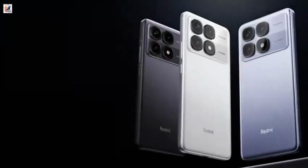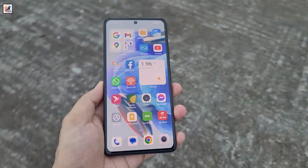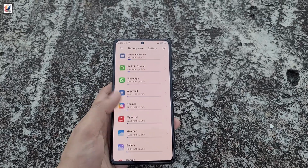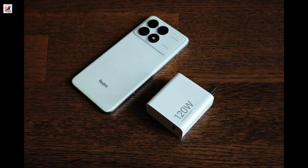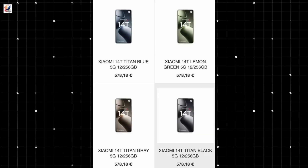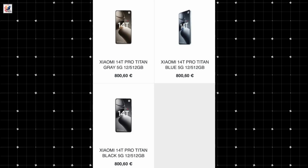lens, and a 50-megapixel 2.6x Leica telephoto camera, and a 32-megapixel selfie camera. Xiaomi 14T Pro has a 5,500 mAh battery with 120W charging support. The 14T's price has been rumored to be €649, while the 14T Pro will apparently go for €899.